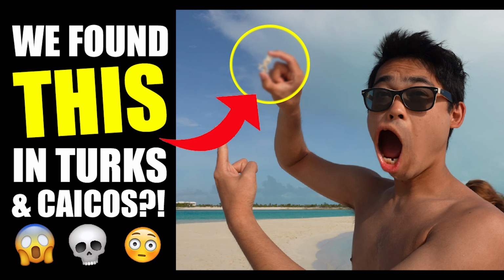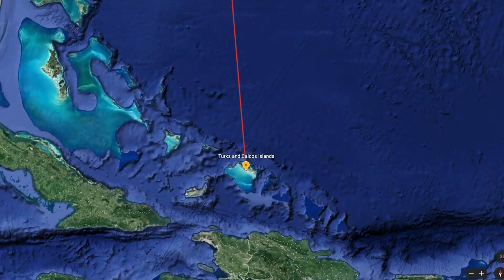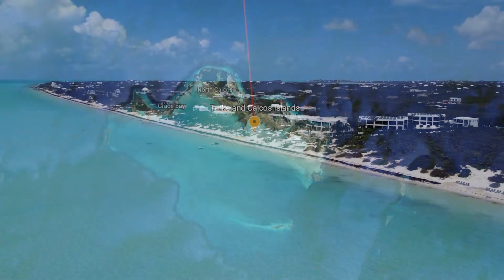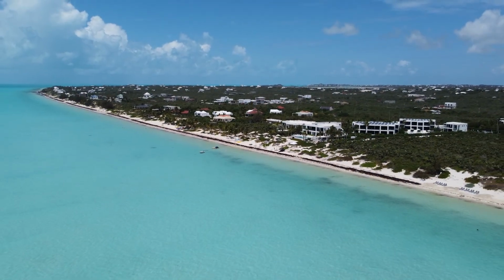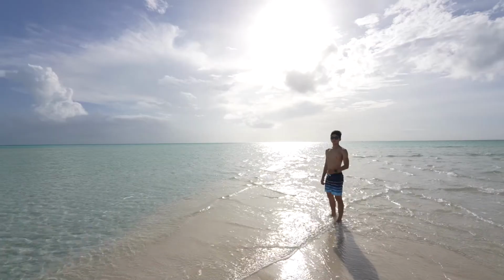Before we see how Tyler found his coral, let's start this from the beginning. On June 13th, we set out on a family vacation. Four days of fun adventures in the Turks and Caicos Islands. This was our first vacation as a whole family in a while. So Dad, Mom, Tyler, Bree, and myself, we were all really excited to go on this journey.